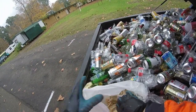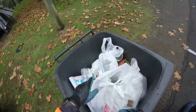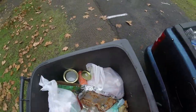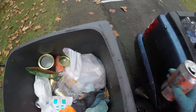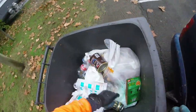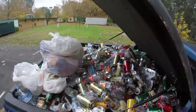A few more in there yet. Get this out. Tray's a bit grotty, but I'll take the foil. Got some trays here. I'll take those. They look pretty clean.